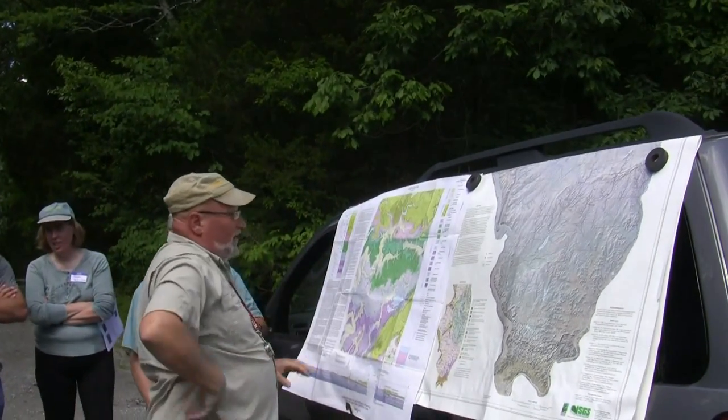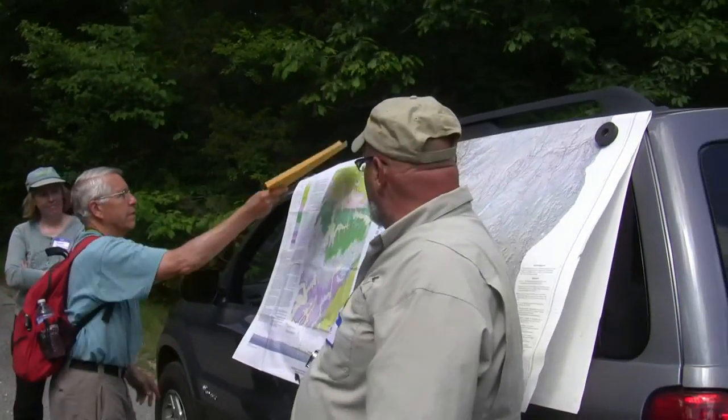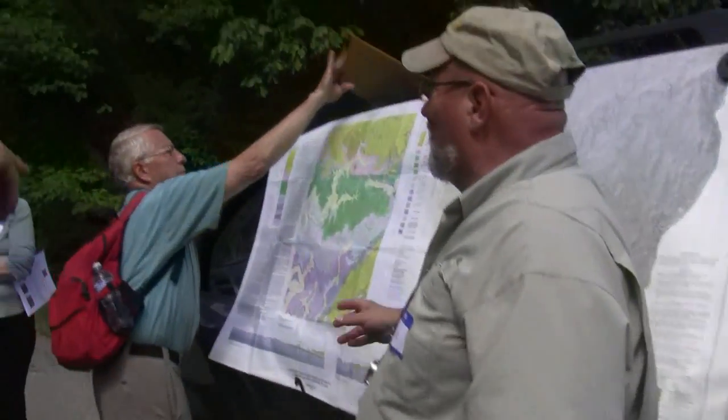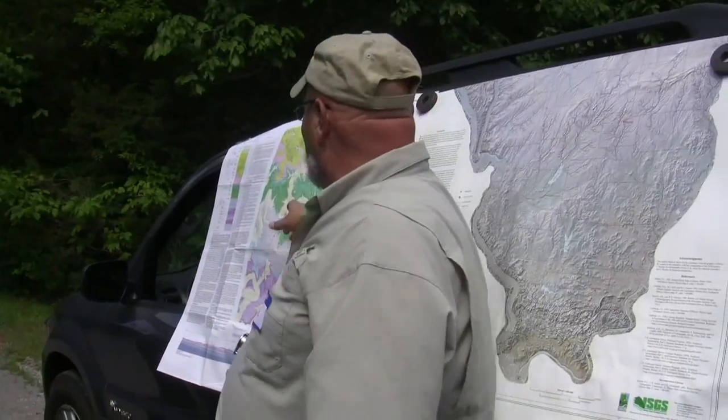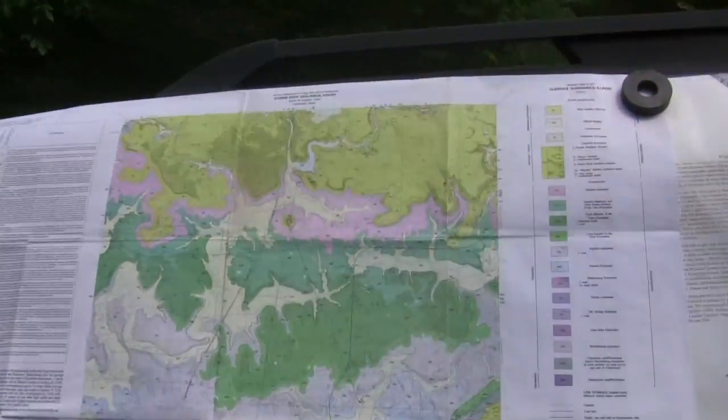Yeah, they are. Okay, you're geologists. Where are we? Yeah. Right there. Point it out. Right there. We're in the pink, and that little knob right there is what we're going to go up and see on top.